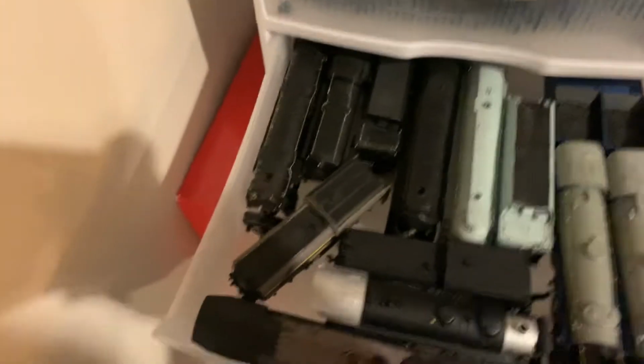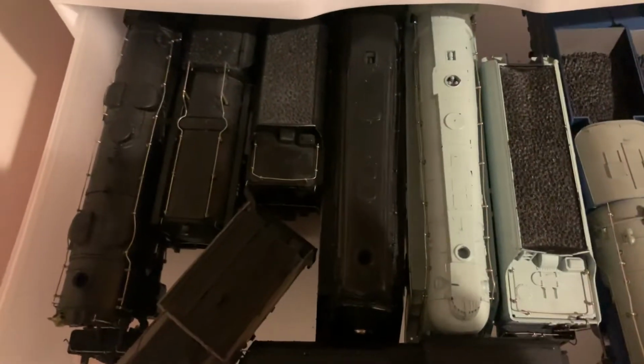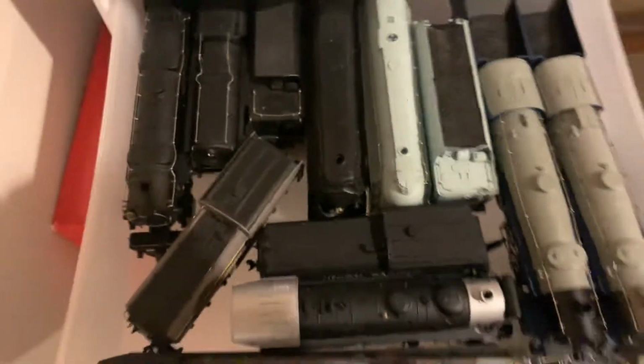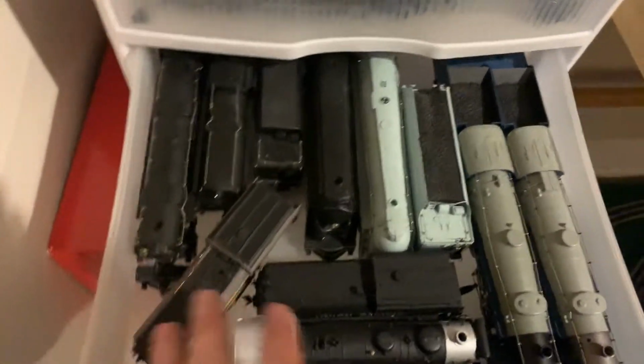210-2 Big 6, also by Rivarossi, Baltimore and Ohio, standard line. My custom Rivarossi New Haven I-5, that, oh my god, that was absolute hell to get from the original seller. I did not customize it. It came customized, which is why I bought it.